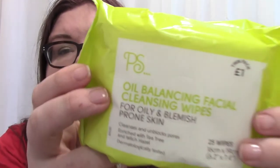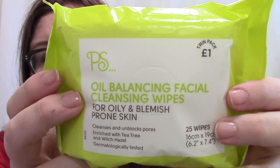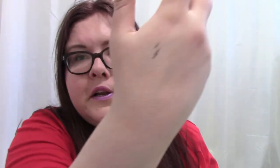But I ended up getting, when I went to the Metro Centre store, they had some. So these are the PS Oil Balancing Facial Cleansing Wipes for oily and blemish prone skin with tea tree. I normally use them for cleaning up stuff like this, swatches, or if you've been mixing makeup on your hand, foundation colours or something together, which I do a lot at this time of year.